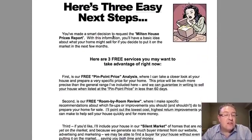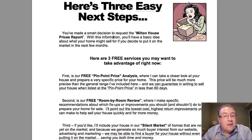And finally, there are 3 things you can do next. So we've got a pinpoint price analysis. We can come over and give you an evaluation for your home, and we even guarantee to sell your home in 60 days or less when it's listed at the pinpoint price. And if we don't, there's a penalty to us, because I think a lot of people in our industry tell you what you want to hear instead of the truth, and that's not what we're about. We want to have some skin in the game. We want to be a part of the process and teammates with you.